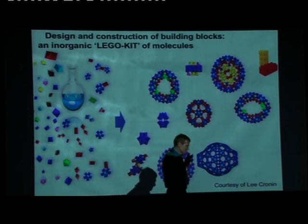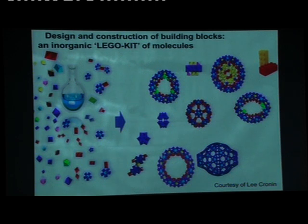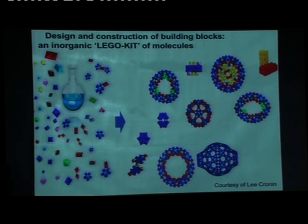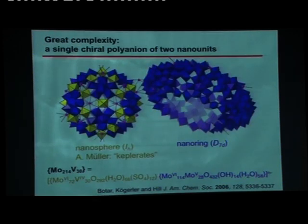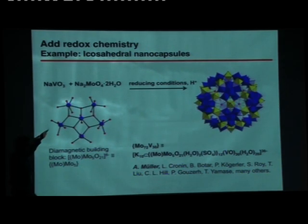One nice thing, there's many beautiful aspects of this chemistry, other than they're gorgeous and they go on covers of journals. If you look at the motif of the Keplerate, the nanocapsule, you've got these interesting pentagonal coordinating units. They're interesting because they're slightly bent. Let's go back to the previous slide and look at this. So here's this unit.